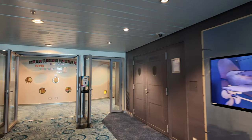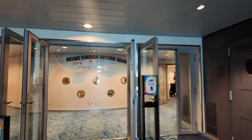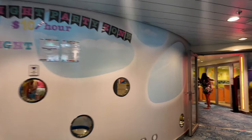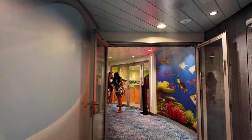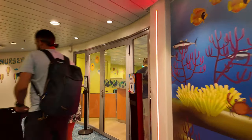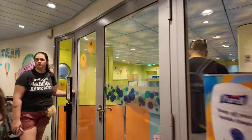You actually have the Puzzle Break Center, which is a place for an escape room type experience. That's available to adults as well, but it is an extra charge. It's about $35 on my cruise, which is a little rich for my blood. So let's take a look at the Adventure Ocean sections.